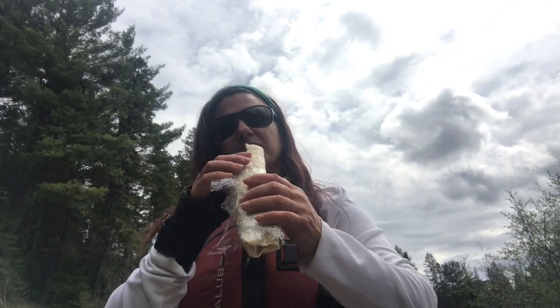And a hummus. I wasn't sure what I was going to feel like eating, so I just brought a couple of different things. And then in my backpack, I also have some granola bars, some chocolate-covered almonds, lots of chocolate, of course. Always chocolate. Well, I managed to finish my lunch in peace.